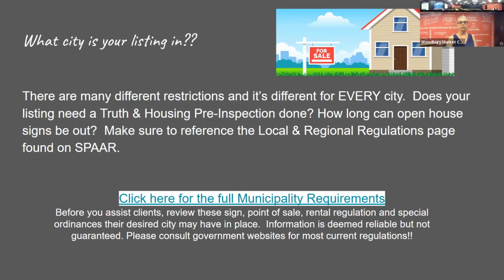So on here, this link for the municipality requirements is going to bring you to the St. Paul Board's website that has every city listed, and it will have on there every regulation for that city. So again, this is going to be available to you guys.